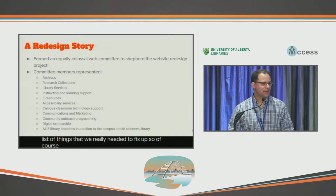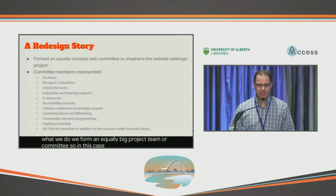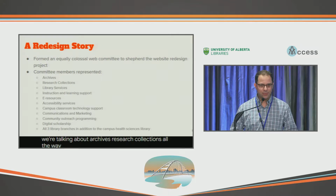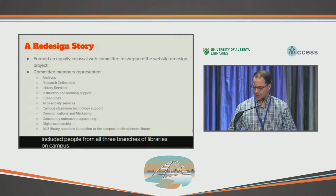So, of course, as we often do when we have a big project, what do we do? We form an equally big project team or committee. So in this case, I put out a call and we got members from across all library areas. So we're talking about archives, research collections, all the way down to e-resources, you name it. And we included people from all three branches of libraries on campus.